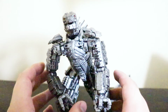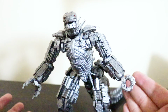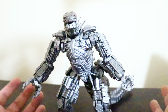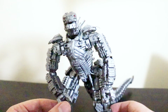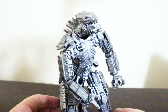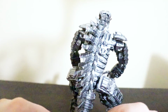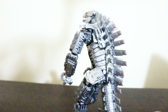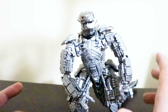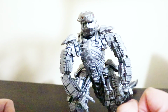It's just amazing, especially when you put him in light, the light just bounces off of him so beautifully. I feel like I'm looking at a Terminator or something. Just look at this character. Look at him. This is my first Mechagodzilla. My favorite one is Kiryu, but this is a solid second place, to be honest.